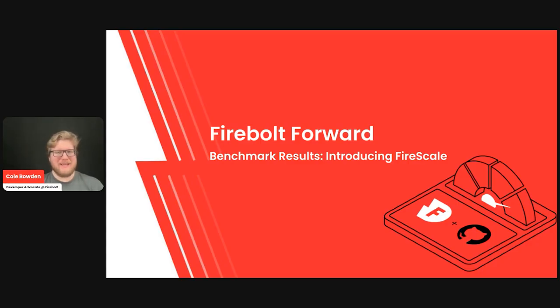Now, benchmarks can be contentious at times, and they do have flaws, but they're also really the only way to fairly compare different systems in a controlled environment. So we've done our best to be as scientific and fair as possible and to get results that we can stand behind and be proud of.